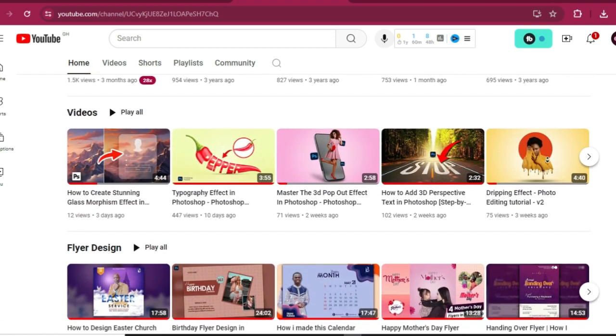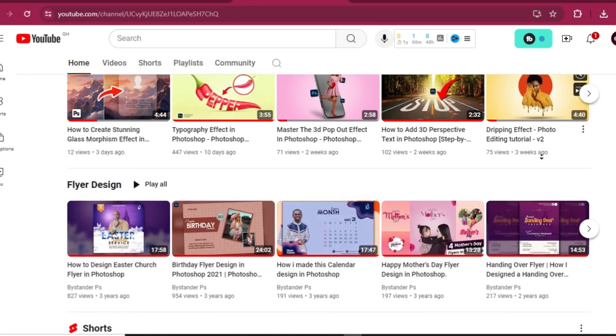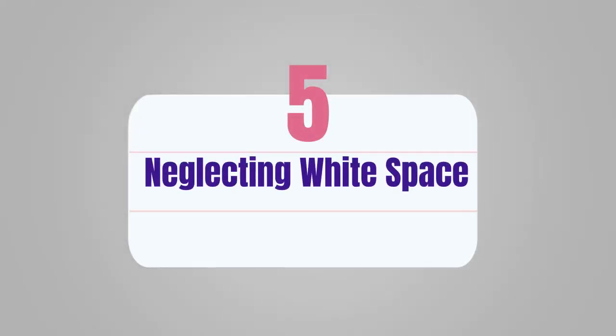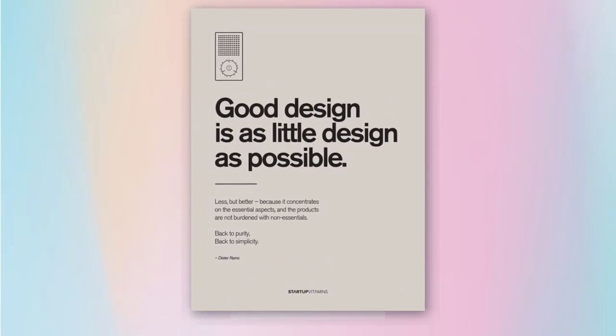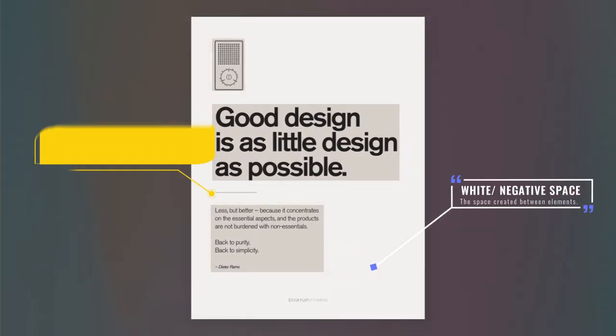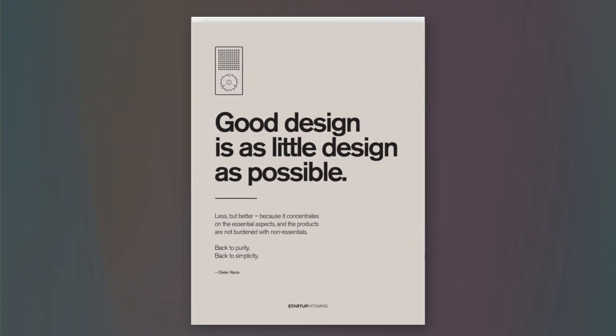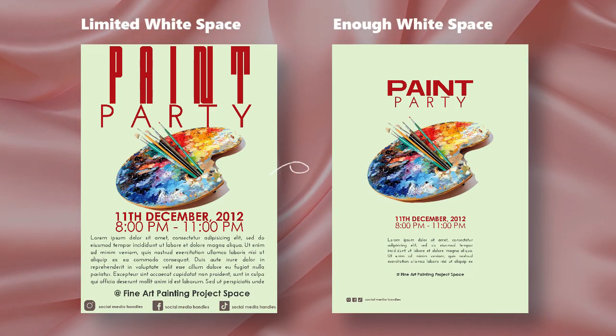Mistake number 5, neglecting white space. White space or negative space is the empty space around your design elements. It helps to keep your design uncluttered and allows important elements to stand out.